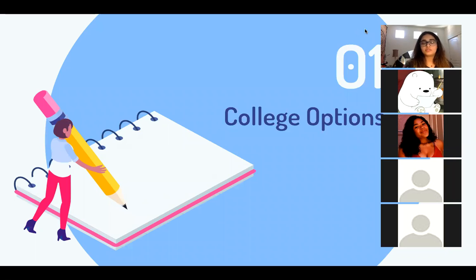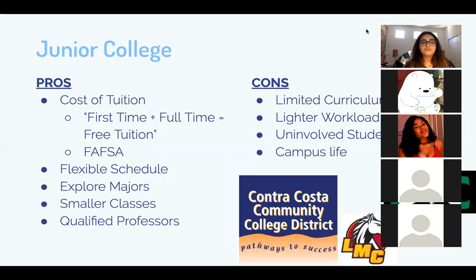Okay, so college options. There are numerous options that you can decide to do. The first one is junior college. There's pros and cons to every single option, and to be honest with you, there isn't a right choice. It depends on the person, it depends on the major, it depends on the school, everything. There is no number one college or university or the right choice. It all depends on the person and what they want out of their undergraduate years.